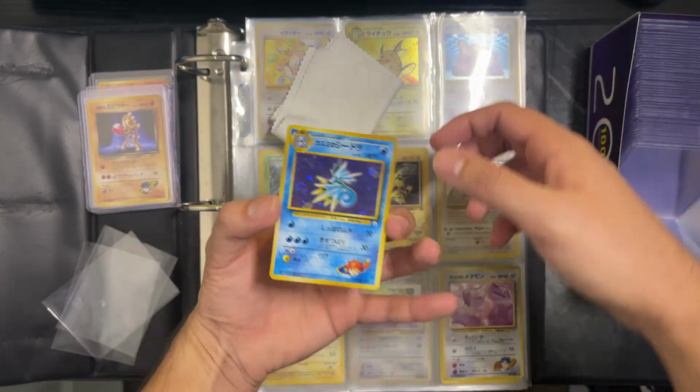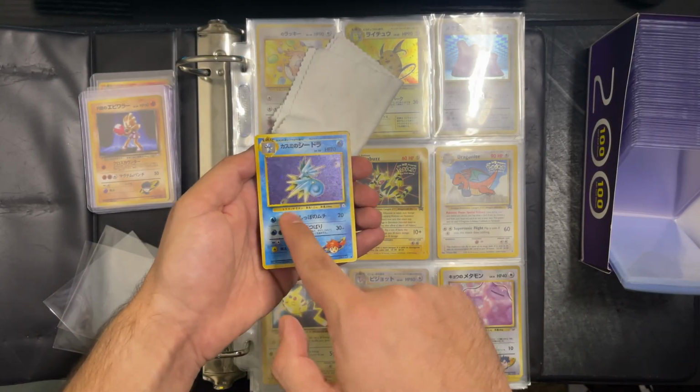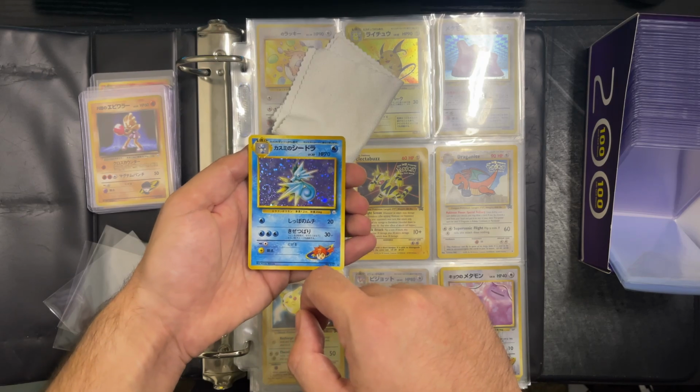All of these cards, ooh, wow, really pretty. Some of these cards, Misty Cedra here with a nice swirl. Oh, actually maybe a double swirl. That's really pretty. Wow. Oh my gosh.